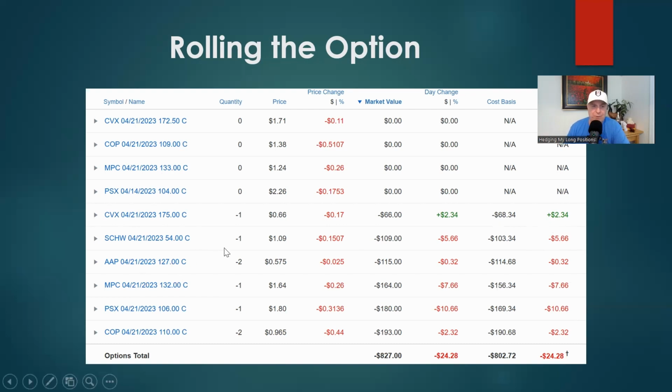Now, if Schwab after earnings goes up to like $58 or $59, remember, I still have to sell it for $54. I'm saying that by next Friday, it'll be below $54, or I have to sell all my shares of Charles Schwab for $54, even if Charles Schwab is sitting at $57. Again, the premium was really high because it reports earnings on Monday.